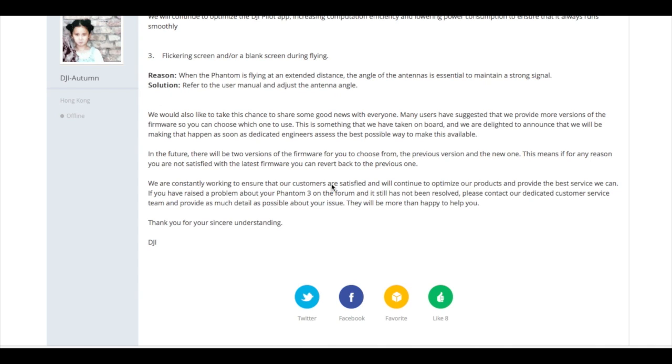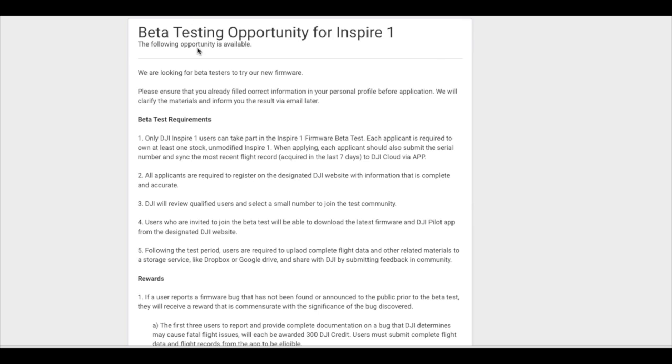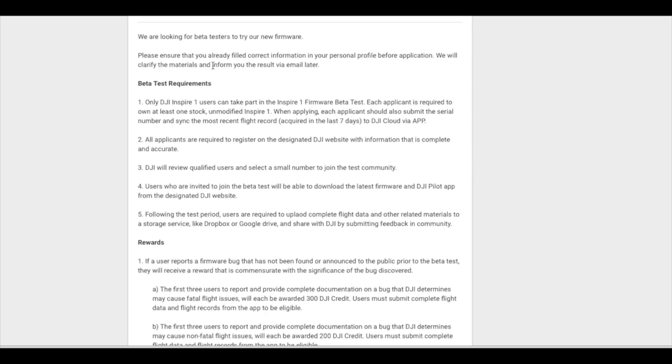So when they release a firmware update, they're going to give you the new update and the last firmware update. If you put the new firmware update on and you're not happy with it, you will be able to go back to the last one, which should be a good stable update. Further to this, DJI have actually announced beta testing for both the Inspire 1 and the Phantom 3. Now they've done this before for the Inspire 1, this is the first time for the Phantom 3.